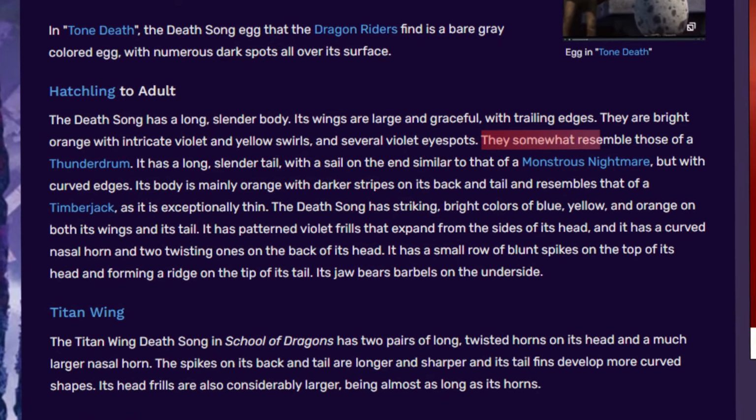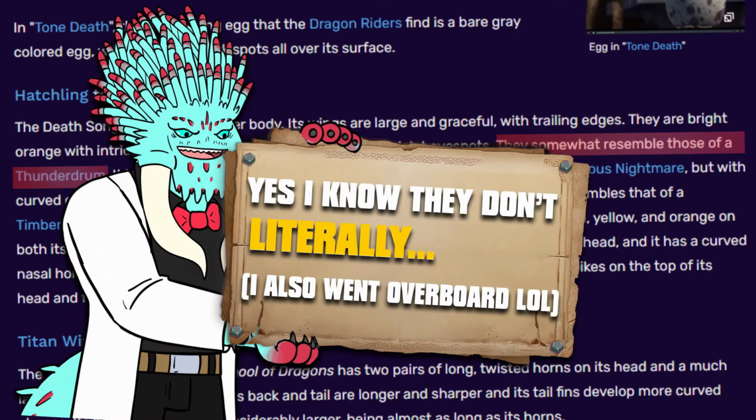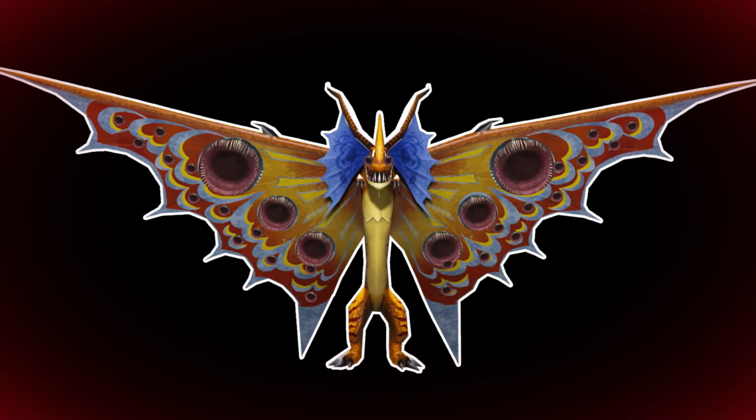Hello everyone, this is My Four Phases editing the video right now. I really don't understand why the wiki would say that. If you actually make the spots look like a thunder drum's mouth, you get this cursed image, so there you go everyone.